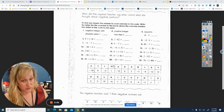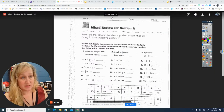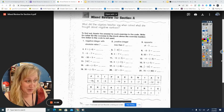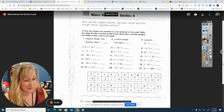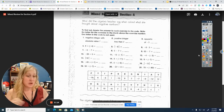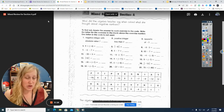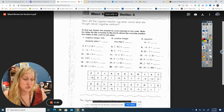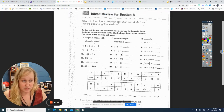So I'm trying to do these both ways. This is our mixed review for section A. If you're doing it on paper, it's probably going to be a lot easier. But if you're not doing it on paper, I'm trying to make sure that you can see it both ways so that you understand how one does with the other. This is one of those where you solve them, match the number, and then fill in the blanks.